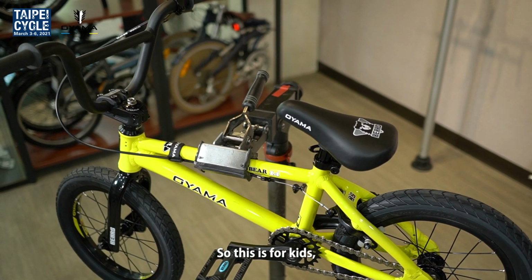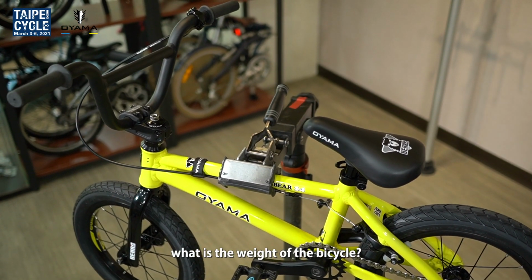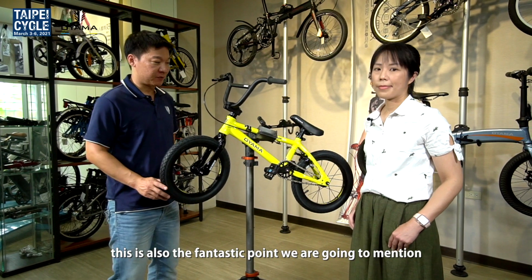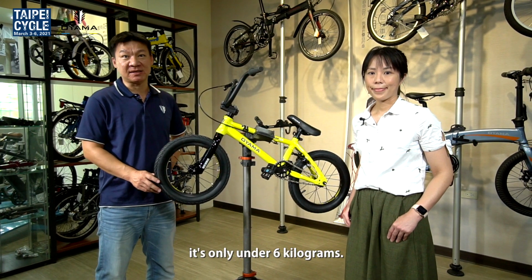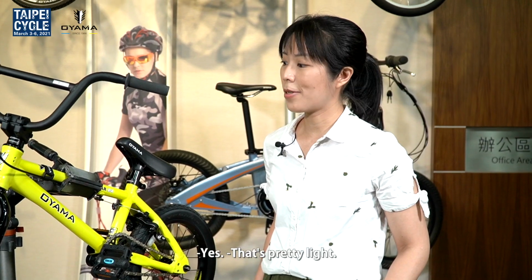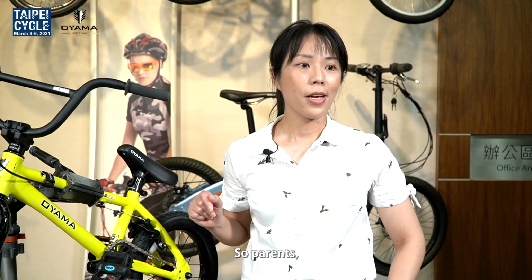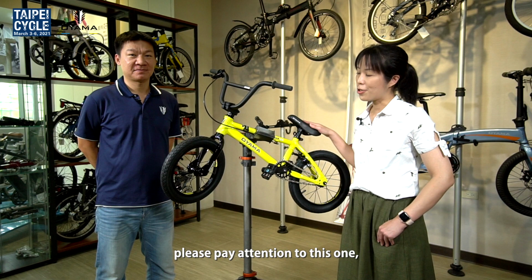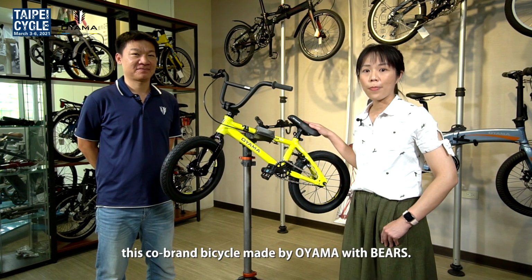So this is for a kid. So what is the weight of this bicycle? Yeah, as you mentioned, this is also a fantastic point that we are going to mention. It's only under 6 kilograms. Only under 6 kilograms? Yes. That's pretty light. So parents, if your kids started to ride bicycles, please pay attention to this one. This co-brand bicycle made by Oyama with Bears.